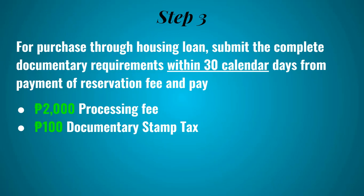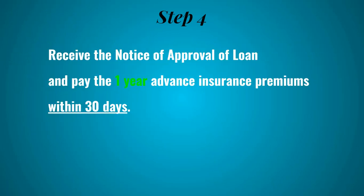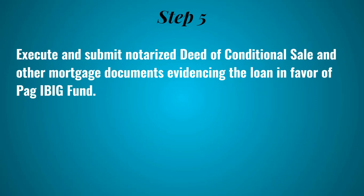Step 3. For purchase through housing loan, you have to submit the complete documentary requirements within 30 calendar days from payment of reservation fee and pay 2,000 pesos processing fee and 100 pesos documentary stamp tax. Step 4. Receive the notice of approval of loan and pay the 1-year advance insurance premiums within 30 days. And finally, step 5, execute and submit notarized deed of conditional sale and other mortgage documents evidencing the loan in favor of Pag-IBIG Fund.